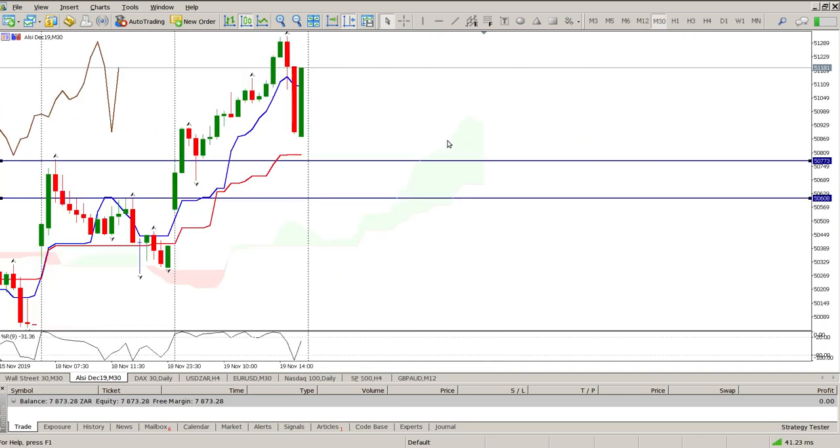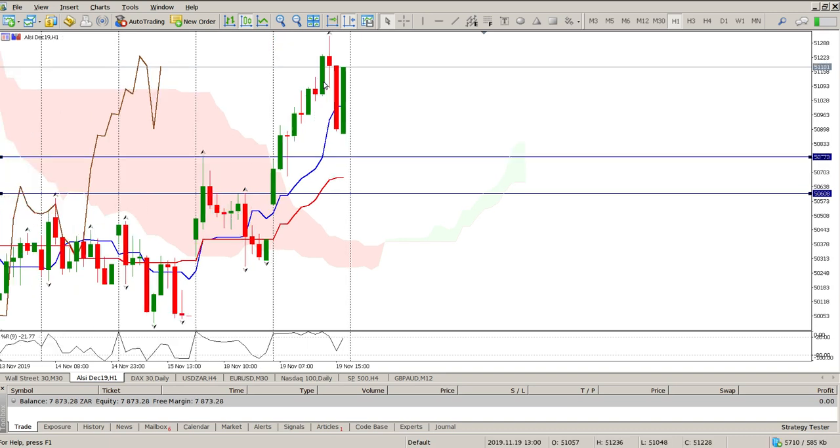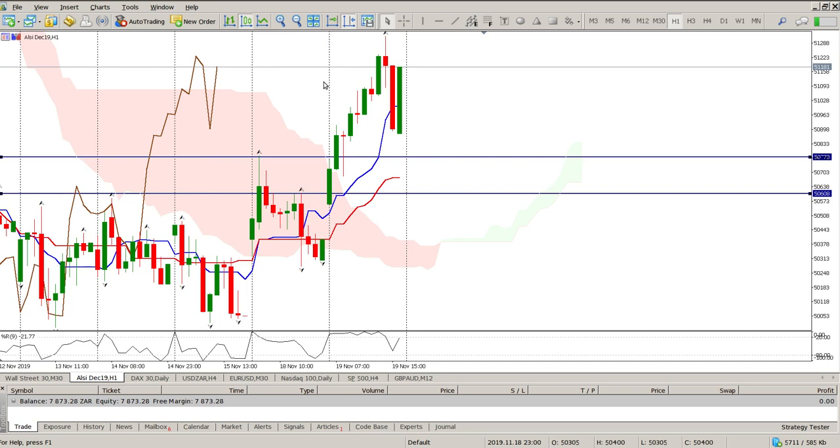If we look at the 30 minutes, trend is up at the moment. But again, these levels are pretty interesting for me. The hour, we've had this cloud break. I would expect to see a retest of the cloud, but everything here is bullish except for Kijun and Tenkan, which is quite far apart and leveling off. Okay, not much support if I look at the cloud to the left.